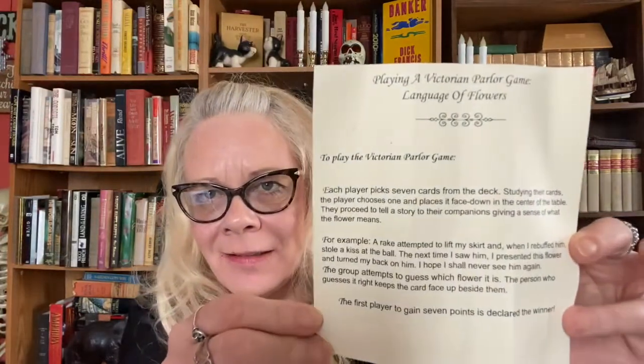The group attempts to guess which flower it is. The person who guesses it right keeps the card face up beside them. The first player to gain 7 points is declared the winner. I thought that was adorable. And it's printed on this little cardboardy type thing. I think that's adorable. So I read that and I was like, wow, it was intriguing me more and more, okay?